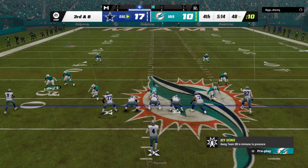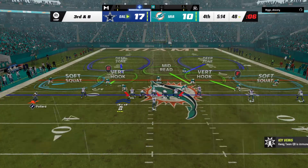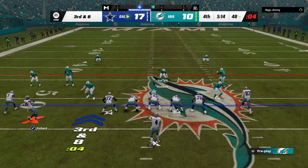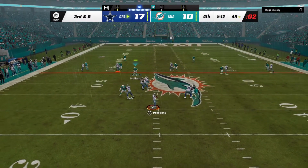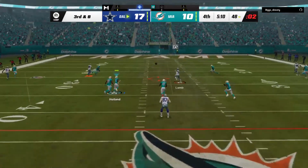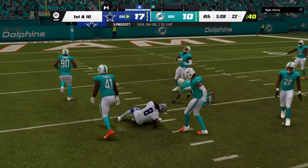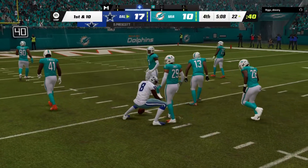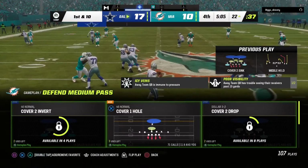The Cowboys on 3rd down. 0 for 3 to this point. They could use a conversion. This is 3rd and 8. Out of the gun. Here's Prescott. Open man Lamb. It's complete. He'll get this one down near the 20-yard line. Just shy of the 20. Give him 30 yards there.